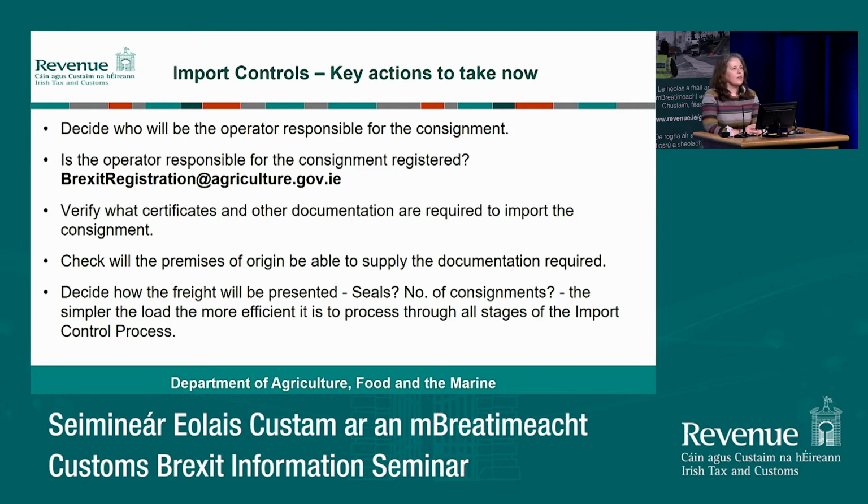As we said already, very important that the consignments have the right documentation with them. And again, that's not simple to sort out. So we would strongly encourage businesses to contact their suppliers and have very precise discussions about what certification is going to be required, when am I going to get it, what's going to happen if there's a problem with that certification, all of those kind of things. Will you be able to certify all of the elements? Because again, if there's something not entered on the health certificate, that's going to cause problems. And by the time it gets to the port, it will be the haulier's problem and the importer's problem, not necessarily the exporter's problem at that point in time. And that's why communication with those premises of origin is absolutely essential.